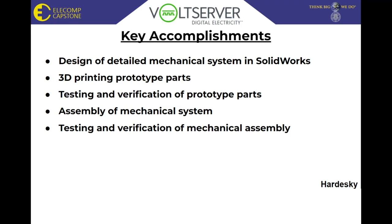Some of my key accomplishments in this project involve figuring out how we're going to make this design work in the first place. Yes, we have the idea of a rotating PCB, but how are we going to make it rotate and lift? And how are we going to keep it stable? There are so many questions, and after countless ideas and sketches, I finally used SolidWorks to create a detailed mechanical system that will do exactly what we need our ACT system to do. Eventually, I began 3D printing and prototyping parts for the next step of testing and verification.